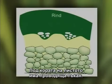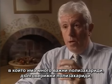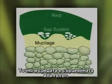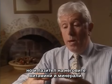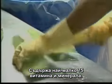Under the rind of the leaf, you've got a sap system. Underneath that layer of sap is what we call a mucilage layer, or a slimy layer. And in it is a very important sugar, a long-chain sugar, which we know affects our immune systems. And right in the middle is the inner core, or gel, which is the water storage organ of the plant, but where it also keeps its vitamins and minerals. There are at least 75 vitamins, minerals.